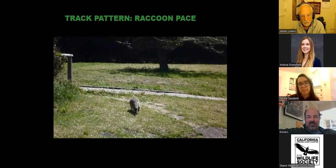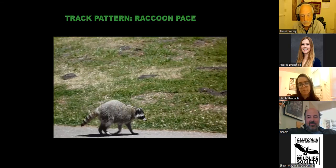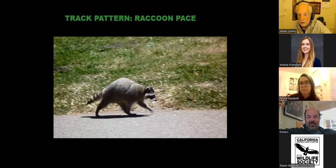So this shows how the front, opposite front and hind really land right next to each other. And this video you can look at on my website also.